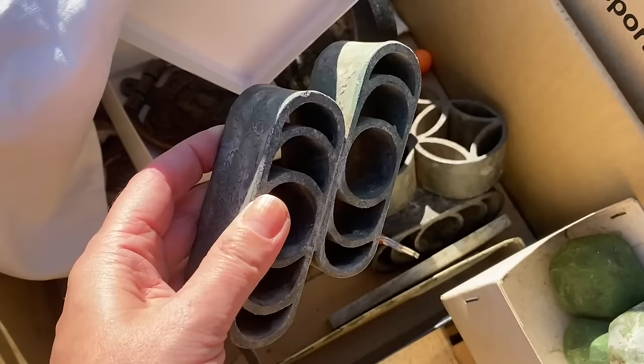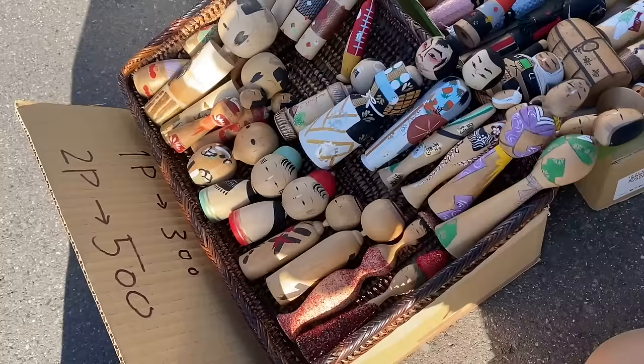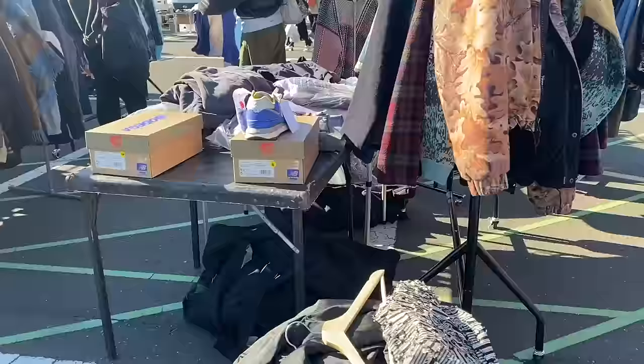But I ended up buying two of the single ones with the chrysanthemums on them. And they were 300 yen each. But she gave me a discount. She gave me two kokeshi and two of the flower frogs for 900 yen total, which is about $6.